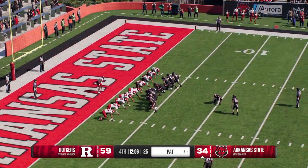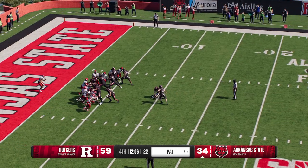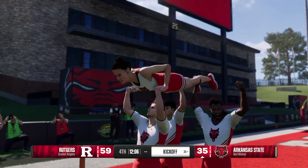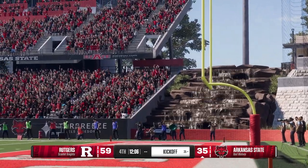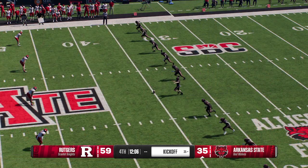Lining up for the PAT. Splits those uprights right in half. They put together an 81-yard drive, and they finished it off with an exclamation point, running it in from the 19. Almost ready to kick it away after scoring the touchdown.